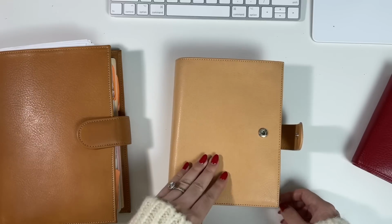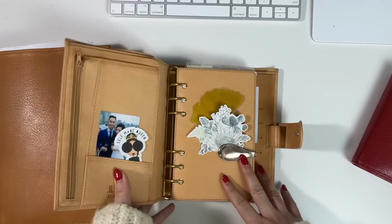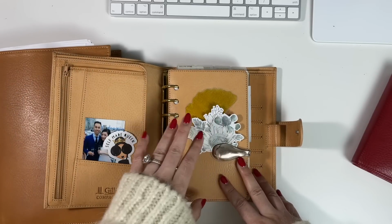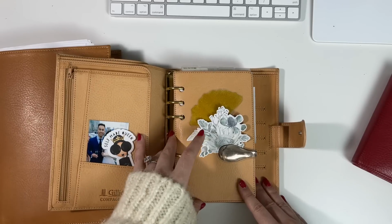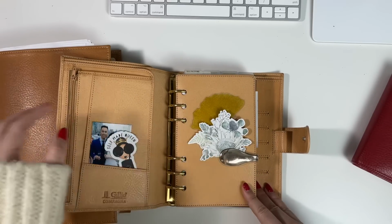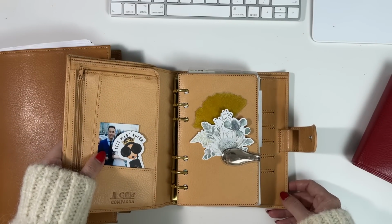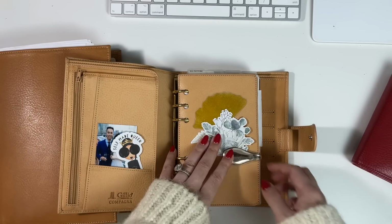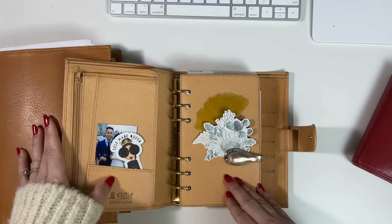But maybe 2-3 weeks ago, I went back into it and I thought, all right, let's revisit this and reformat this so that I can stay on track with my planning, organization, and my life. So that's what I did here, and now I think it's much more presentable, and it also makes much more sense to me. So that's why I'm ready to show you guys what's in here.